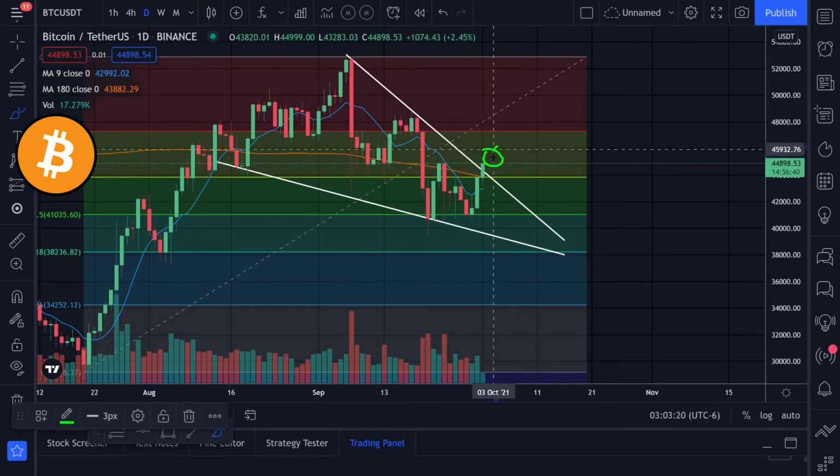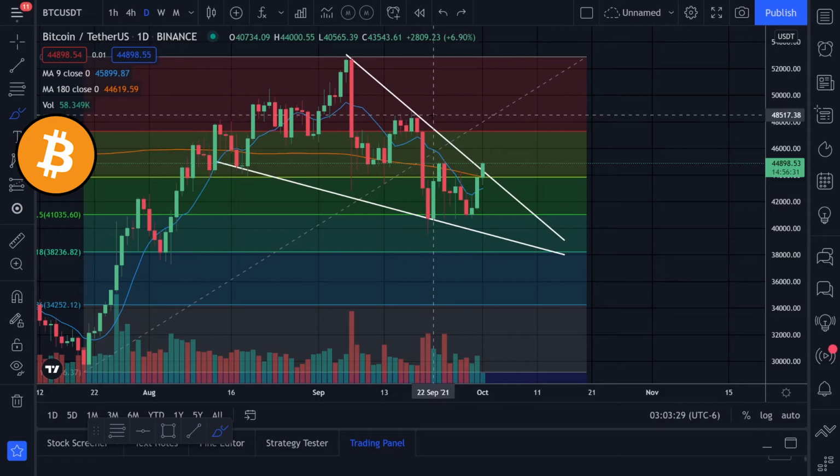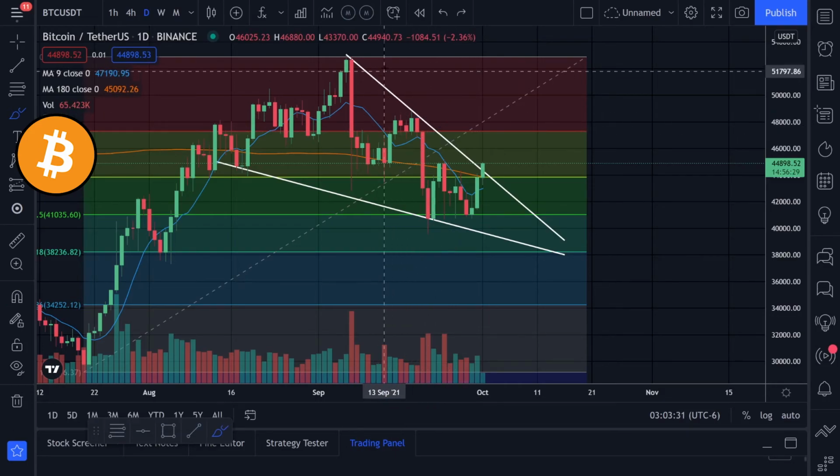We want to make sure that we're closing some more daily candles. Hopefully it goes up faster, but we might want to be watching these next couple candles to make sure we're closing on them. Then, like I said, maybe we could be targeting this area up here, or maybe even this area up here.